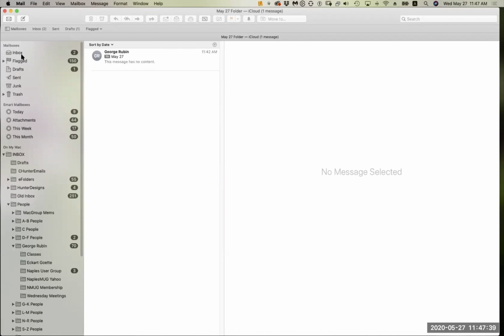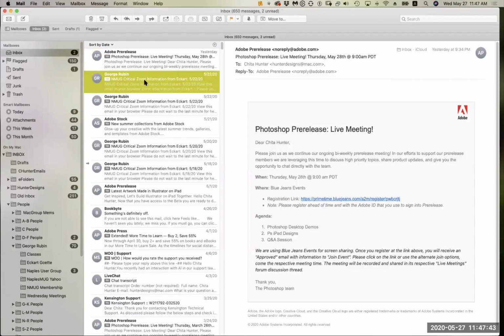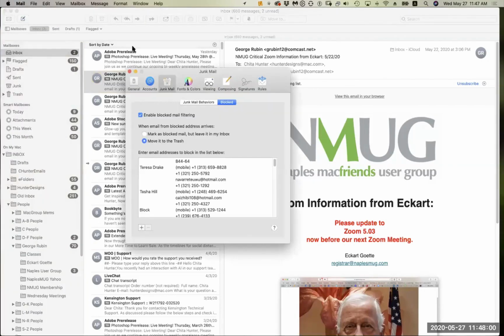So I'm going to do this. I'm going to go to the inbox, and I'm going to click on a George Rubin email. The reason I'm clicking on this is because I want some of this information to come into the rule automatically. So I'm going to then go to mail, select preferences, and it's going to bring up the preference dialog. And let's select rules here.